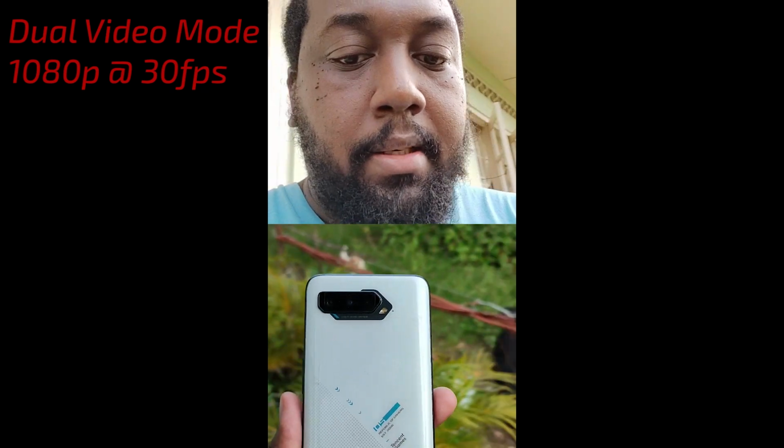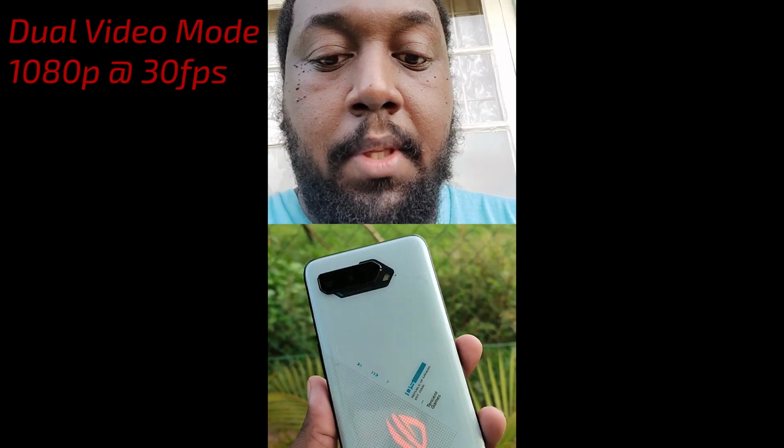There's also a dual camera mode which I can see being used by content creators a lot.